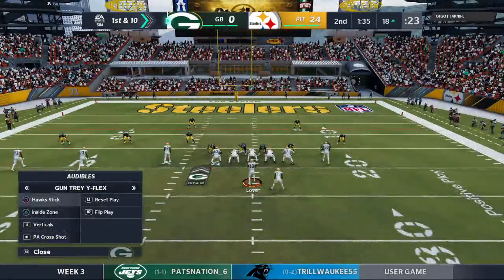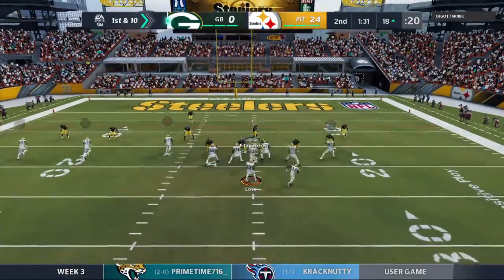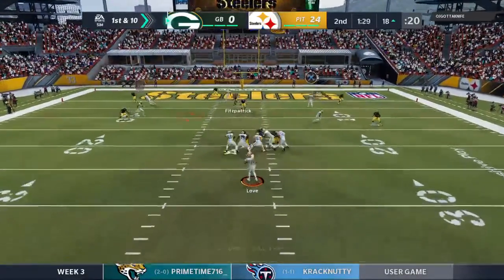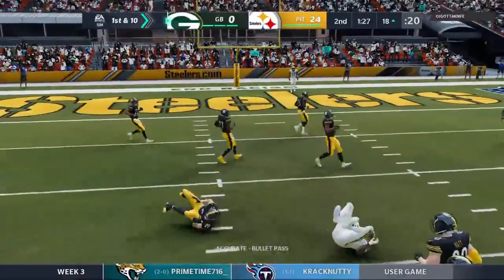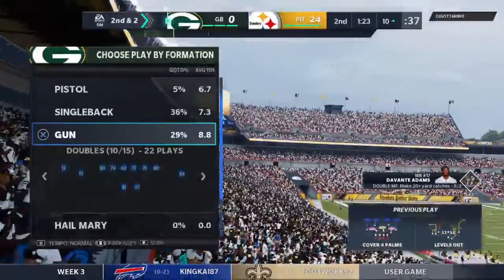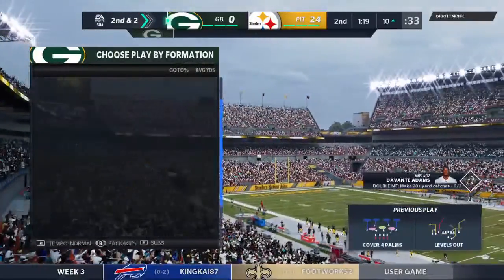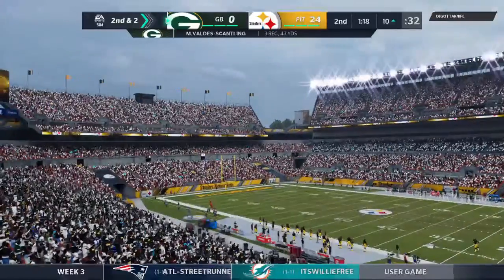So from inside the 20, here's 1st and 10 at the 18. From the red zone now, they'll look to throw. Got an open man, it's Valdez-Scantling. And the result here, a pickup of 8. Leaves him with 2 to go on 2nd down. It's a gain of 8. Fired that one in there, able to make connection on a nice in route.